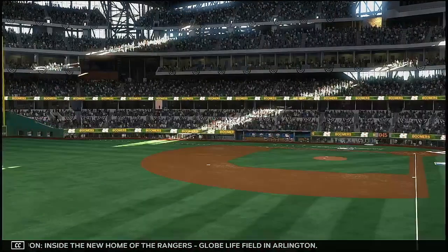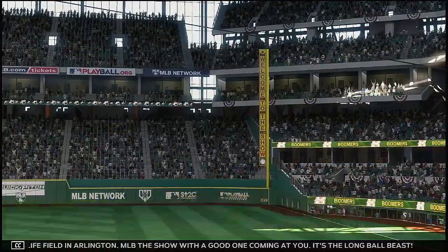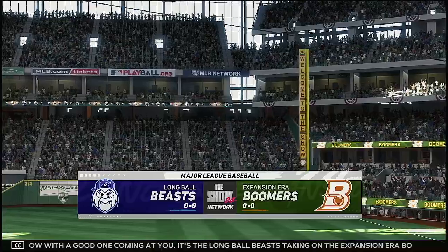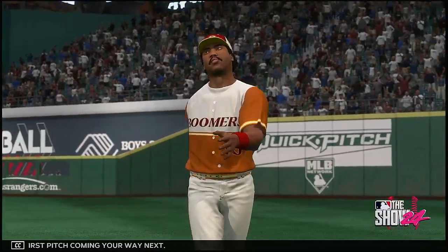Inside the new home of the Rangers, Globe Life Field in Arlington. MLB The Show with a good one coming at you. It's the Long Ball Beasts taking on the Expansion Era Boomers. First pitch coming your way next.